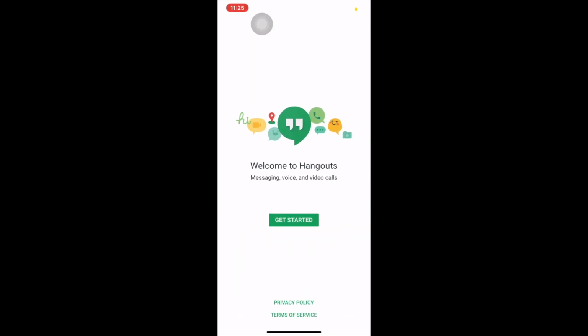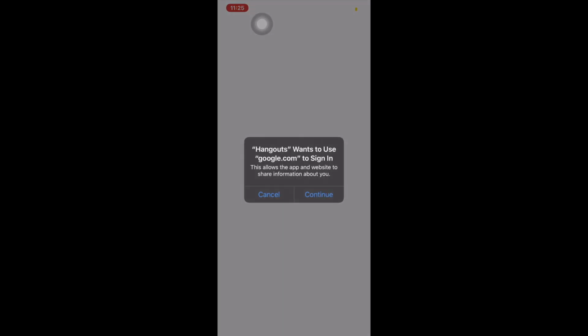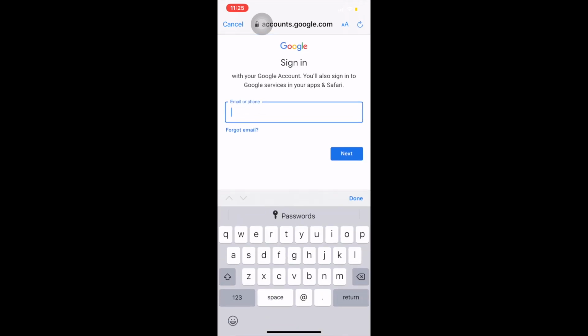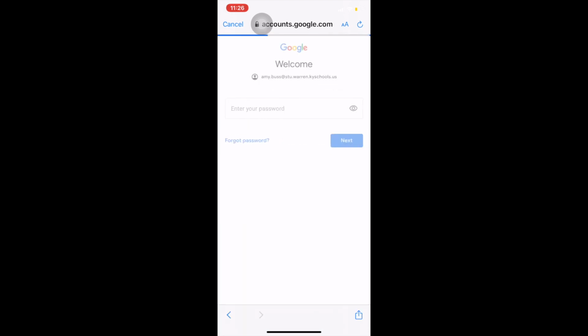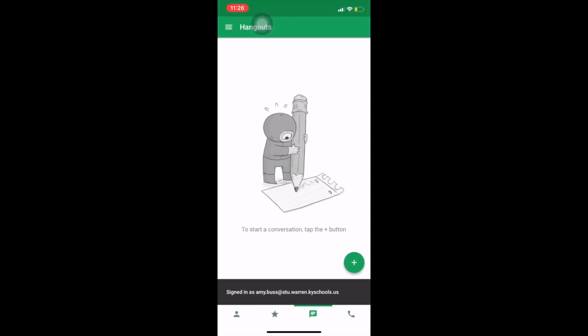And once you install it, you will need to sign in with your Warren County Google account. So I'm just going to click Get Started. And just for this purpose, I'm going to use like a dummy account. I'm currently logged in with that account. So I'm just going to hit my checkbox.